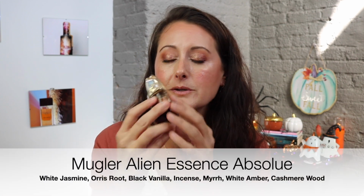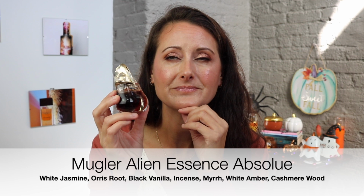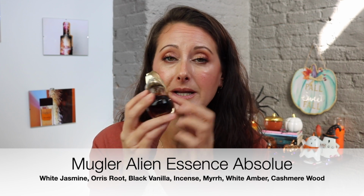Okay, this next one, this is probably my favorite version of Alien. This is Mugler Alien Essence Absolute. And this is stunning. This is Alien. It's a little bit, I want to say it's a little bit sweeter. It's a little bit more syrupy. And this has a gorgeous myrrh note in it.